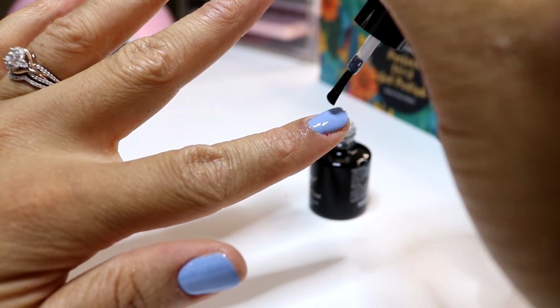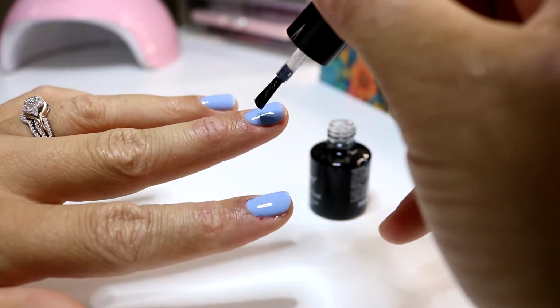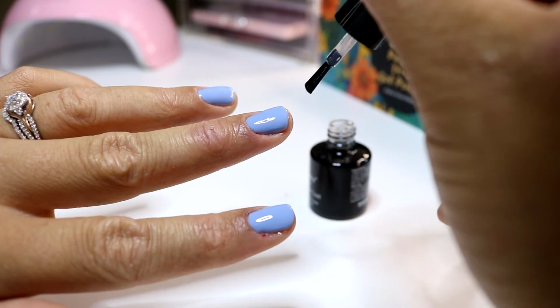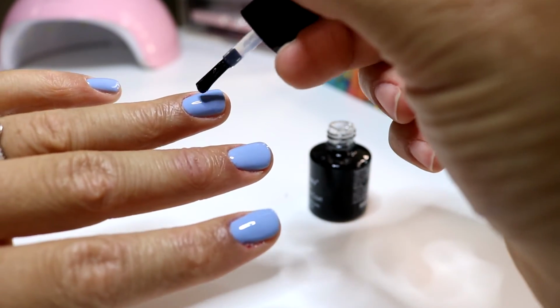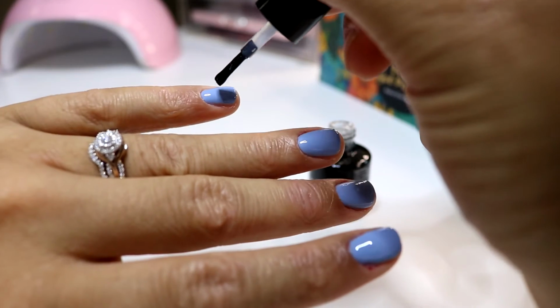What I love about these type of polishes is that you don't have to do anything after the top coat. Once you apply that top coat and you cure it, then they are already completely dry. So you can go ahead about your day and do laundry or whatever you need to do with your hands. And I just think that's incredible because I cannot wait around for my nails to dry, because I'm definitely that person who will tend to mess them up and have to redo them all over again.